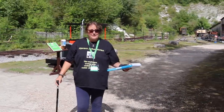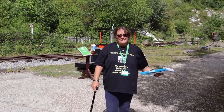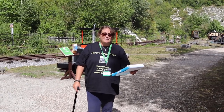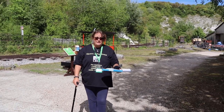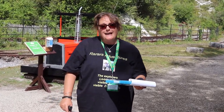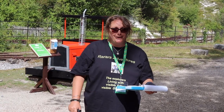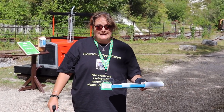So we have come to the end of our day at Amberley Museum and we have had a lovely day. We would like to say a massive thank you to Amberley Museum staff for letting us come along today and visit their brilliant location and to share with others what to expect whilst visiting.